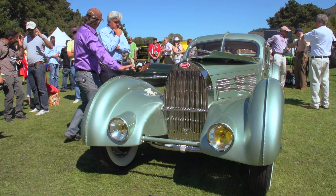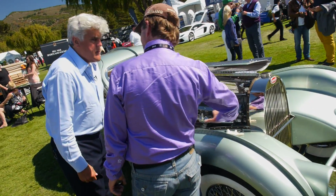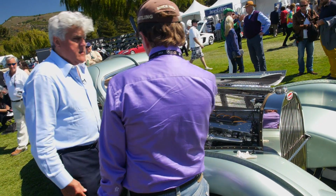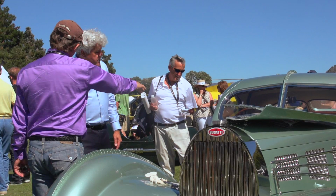The fenders on the Atlantiques, or actually the hood, is the same level as the fenders. Oh, okay, I see. This stands up, and the Atlantiques are more bulbous. This flows a little bit more from the back of the windshield.